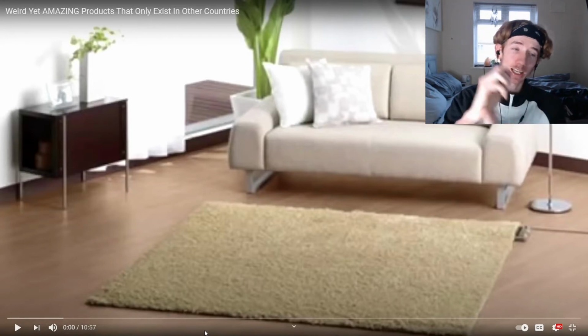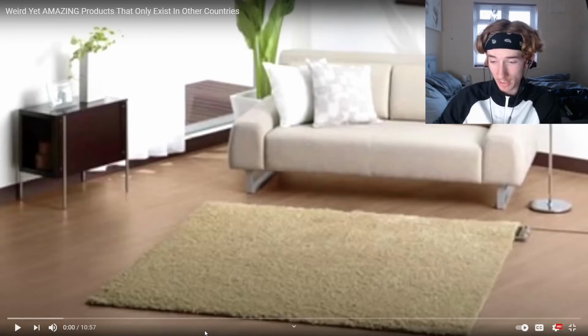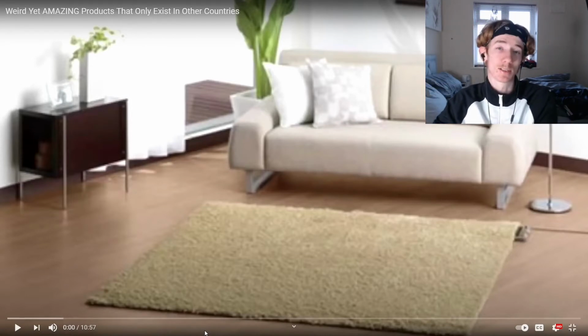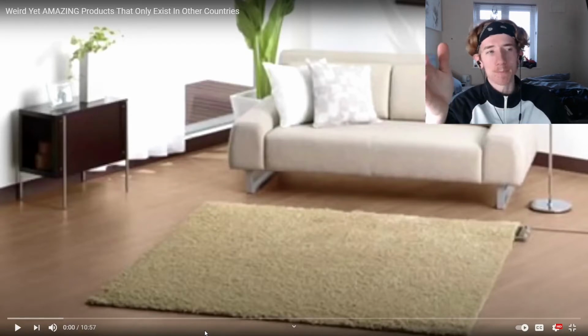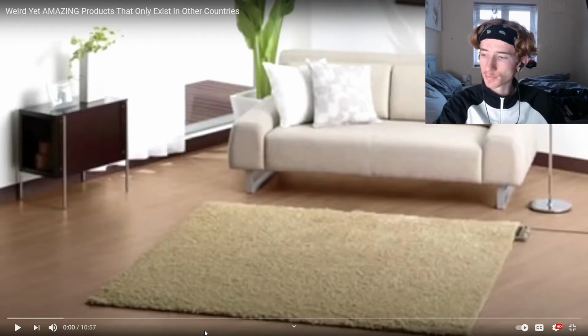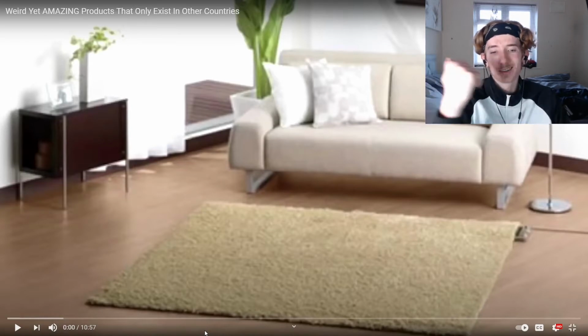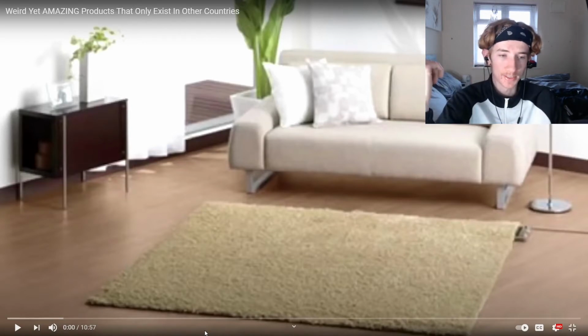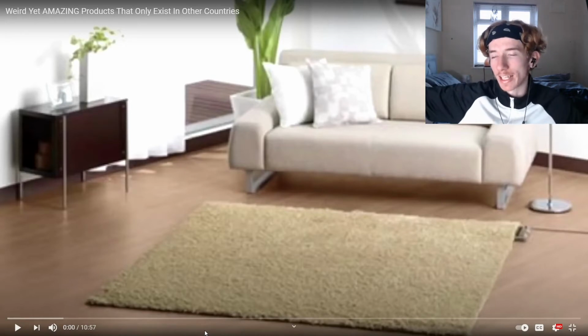This one today, we're looking at weird yet amazing products that only exist in other countries. Now, I'm interested to see this because over here in the UK, we have the basic of the basic foods, right? So you see over in America, they've got so many different flavors of Fanta, so many different things in fast food restaurants. There's so many different kinds of restaurants that you can go to as well.